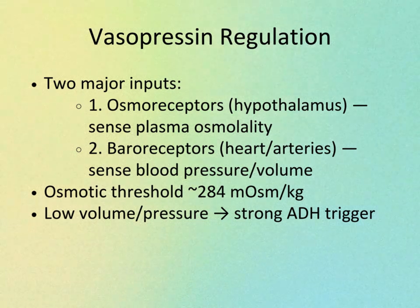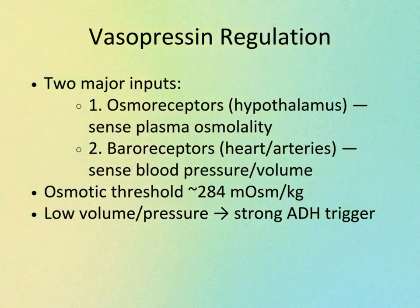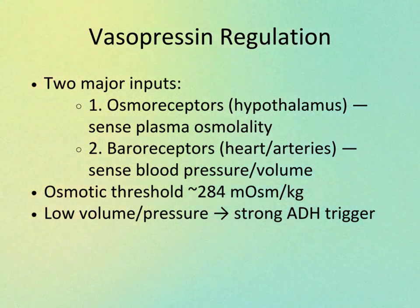How is vasopressin regulated? It's a tightly controlled feedback system, with 2 major inputs. 1. Osmoreceptors, in the hypothalamus. Sensitive to plasma osmolality. As osmolality rises, more concentrated, vasopressin increases. Promotes water retention, dilutes plasma back to normal. Average osmotic threshold, 284 mosm/kg.